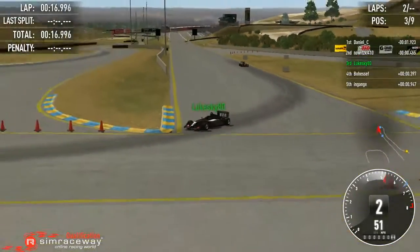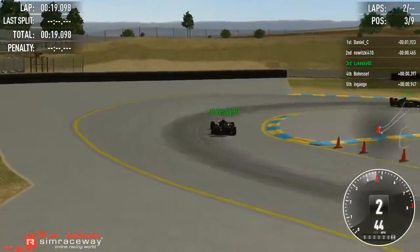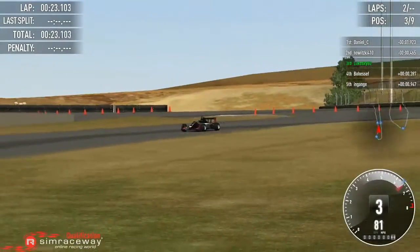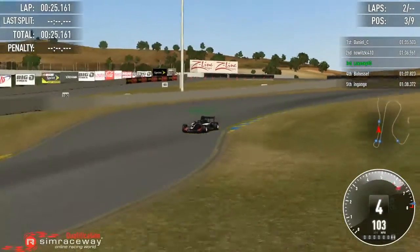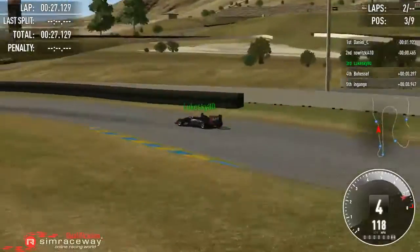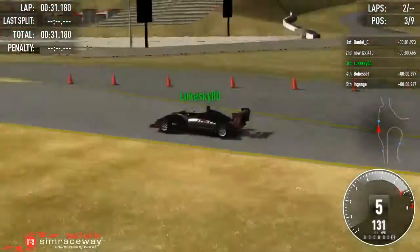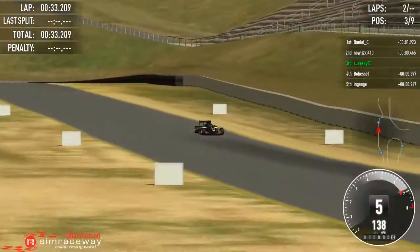So a quick rundown of the qualifying order in the opening 5 minutes or so. It's Daniel C currently first. We've got Key in second. Third place there for Luke Sky. Fourth for Busev. Fifth place for Engange. Sixth for Linus. Brainor in seventh. Again, another return there. VKS in eighth place, and they round out our runners for the moment.